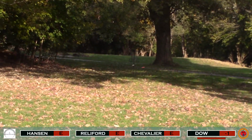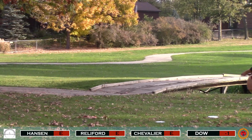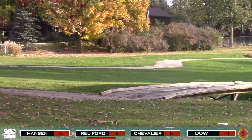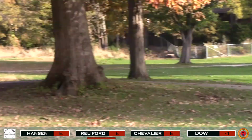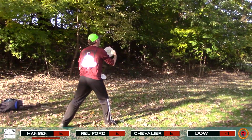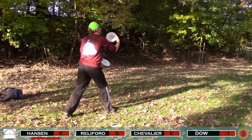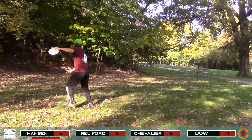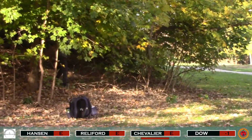Drop in. Aren Dow with a nice floaty up shot. Should put him pretty close. Nick, the lefty. We'll see if we can refer to him being a lefty on every hole. That should be fine. All right, now I want to get a birdie here, so I'm going to try to run this. No such luck yet, but at least I gave it a bit.